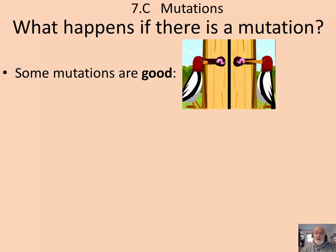Okay, what happens in a mutation? Some of them can be good. You can see this bird's trying to get this worm, but its beak doesn't allow it. So the worm would actually have to be fairly close to the bark or the outside for this bird to get the worm. This bird with a longer bill actually can reach all the way in and get that worm.